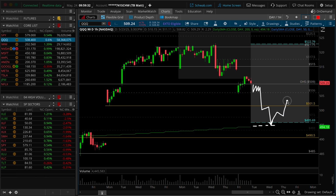I would say here is where I would be all aboard the long train. If the gap does not close all the way, if the daily 200 supports the market, if we can get back over 501.50, count me in, coach. I want longs. That's it. Game over. Sellers couldn't get the job done. They could not close the thin structure to 490.50. Not happening. Get me in long here.